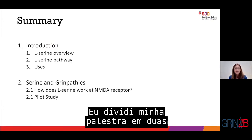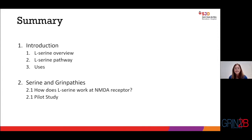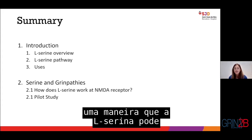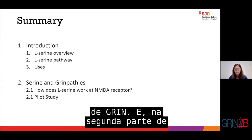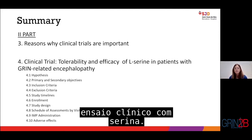I'll divide my talk into 2 main parts. I'll begin by giving you a brief overview about L-serine. Then I'll explain how L-serine works at the NMDA receptor and the way that serine could help our children with GRIN pathies. And in the second part of my talk, I'll introduce our serine clinical trial.